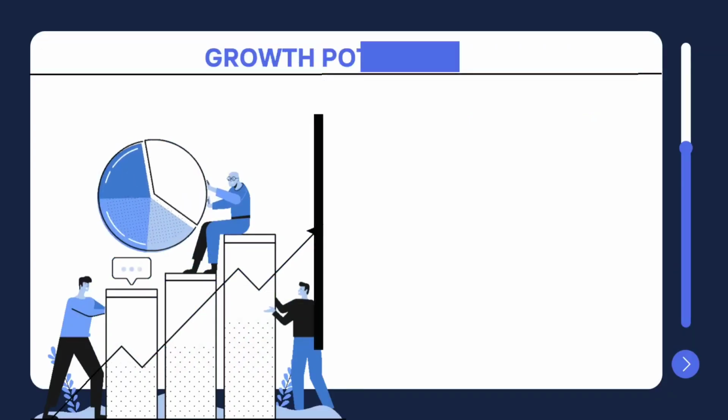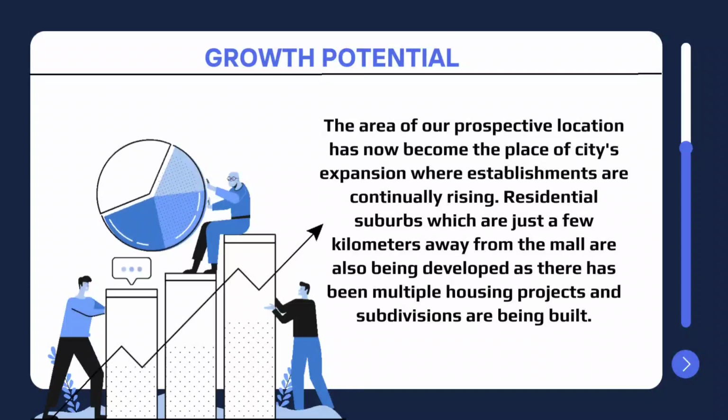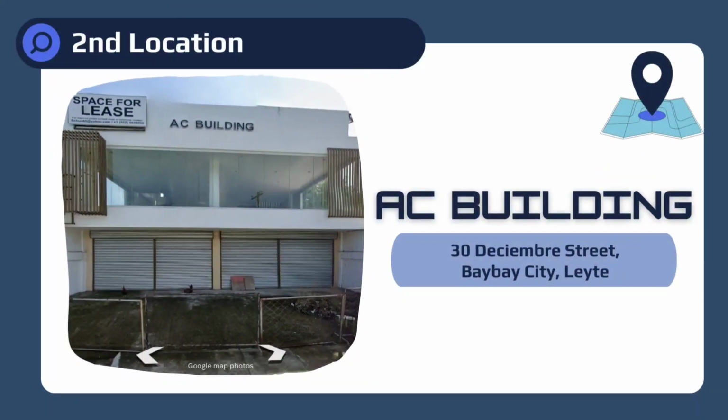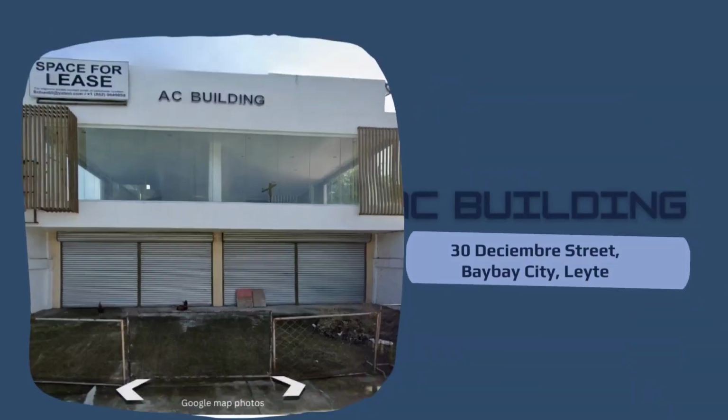Growth potential. The area of our prospective location has now become the place of the city's expansion where establishments are continually rising. Residential suburbs which are just a few kilometers away from the mall are also being developed as there have been multiple housing projects and subdivisions being built. We'll now proceed to the second potential location, the AC building in the city of Baybay.